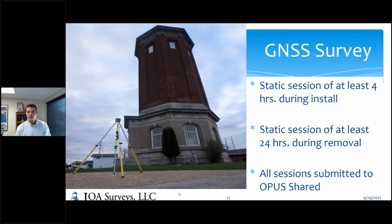So for the GNSS survey at each of the sites, we do a static session of at least 4 hours during installation. And then a 24-hour session is conducted on that same mark when the station is removed. All the sessions are submitted to the National Geodetic Survey's Online Positioning User Service, or OPUS, and published in the OPUS shared database. Next slide, please.